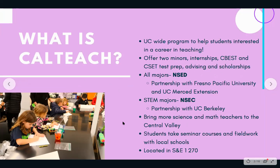Okay, so what is CalTeach? CalTeach is a UC-wide program and it helps students that are interested in a career of teaching. We currently offer two minors. We do have internships. We help with CBEST and CSET preparation, advising, and we also have scholarships. So the two minors would be NSED, and that one is for every major, and we have the partnership with Fresno Pacific and UC Merced Extension, and the one exclusive to STEM majors would be NSCEC, and that one we have a partnership with UC Berkeley.